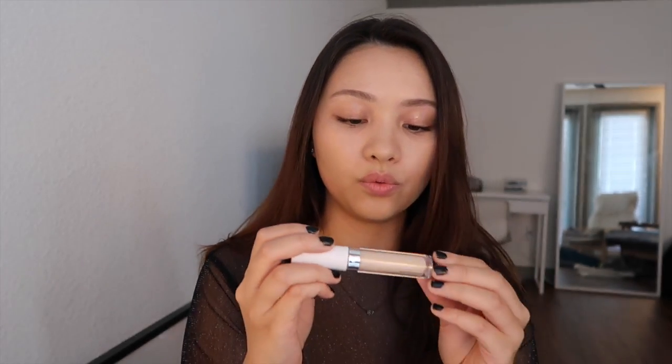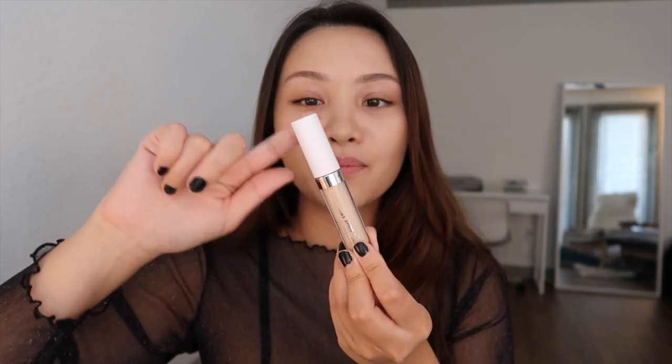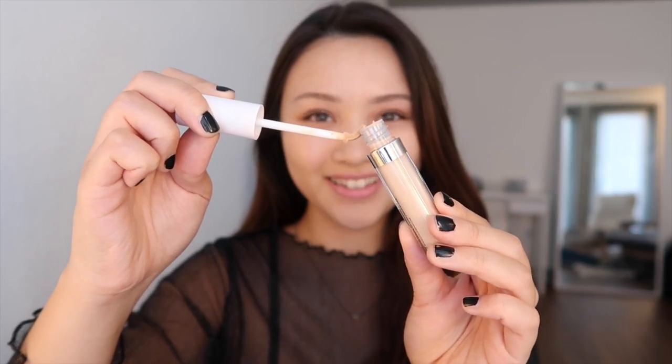So let's do some swatching. Ooh, I did not know that this cap is matte. It's so nice. These are supposed to be full coverage concealers, blendable, matte, and crease proof. Usually when I apply concealer, I like to put little dots around my eyes, but this time I'm gonna apply a lot to see if it creases or if it has any texture problem. The applicator is really bendy. Do you see this? I'm gonna swatch this on the back of my hand.